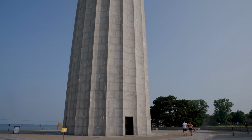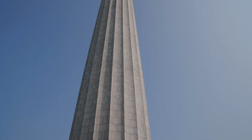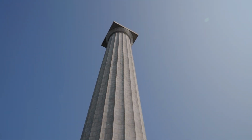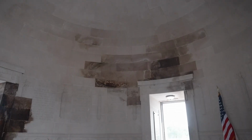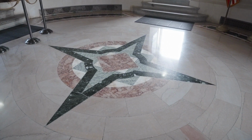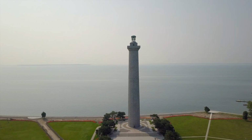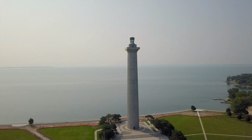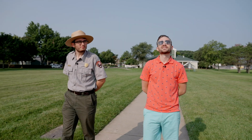What are we looking at? What was used to create this memorial? So the exterior of the memorial is all Milford pink granite from Milford, Massachusetts. When we head inside the rotunda, you'll see limestone walls from Indiana, as well as Tennessee and Italian marble in the floor. And the way it was designed allows visitors on the observation deck to see over the Canadian border, which is the longest undefended border in the world between the U.S. here and Canada, over 5,000 miles.